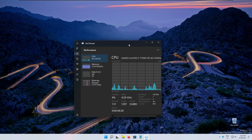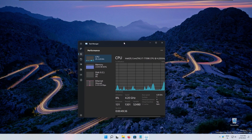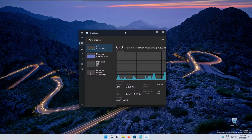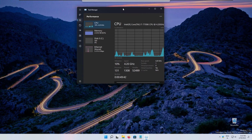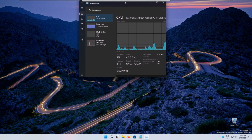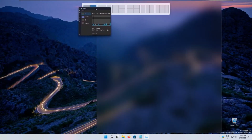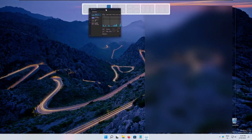Microsoft also improved snap layouts. So the snap layouts are right here that I'm showing you. For example, they are showing this brand new UI. If I move this task manager up a bit, you'll see that it appears somewhat like a bar. And if you drag it up a bit, you will see that it shows the actual preview of these snap layouts, how it will actually affect your window.